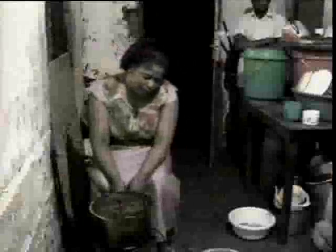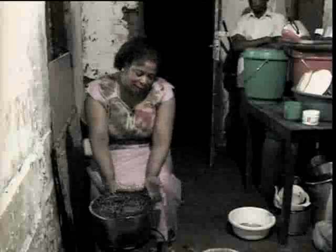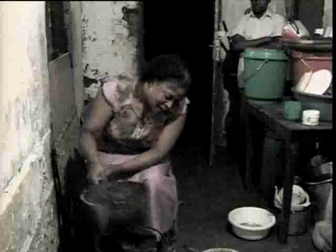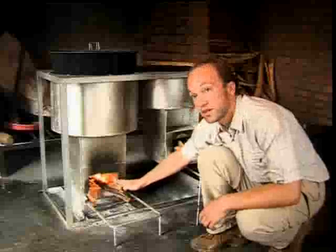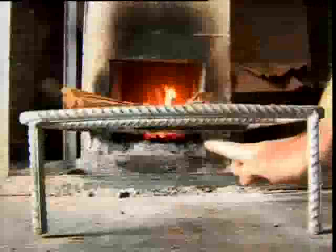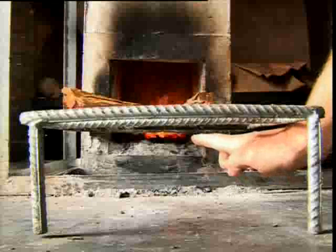A little bit of smoke, only when starting the fire. But as soon as the fire is ready, then no smoke again. The firewood is resting on this metal shelf, and the air for the combustion is hitting the firewood from the bottom, which is also better for combustion.